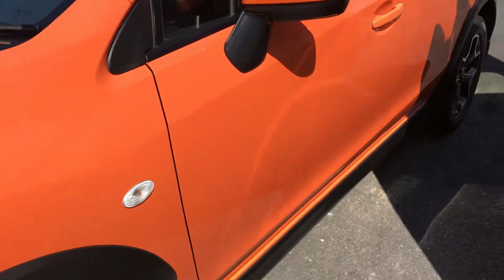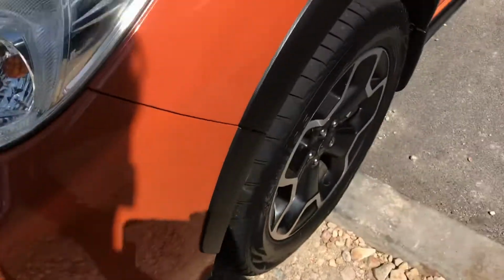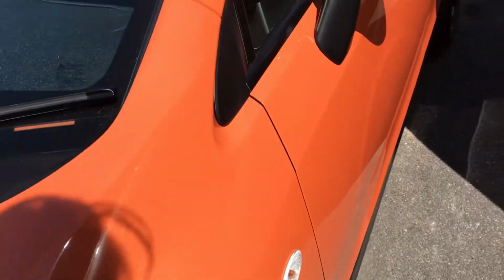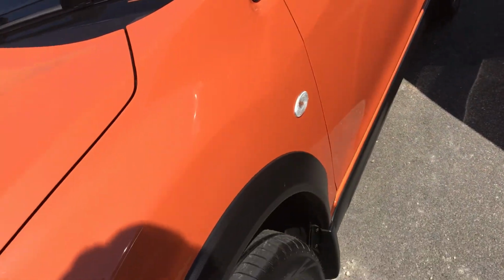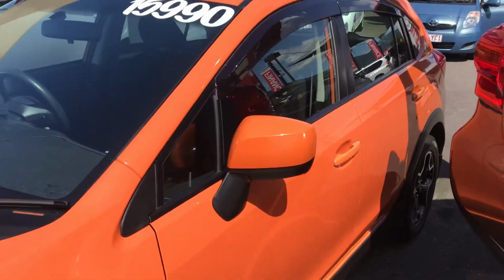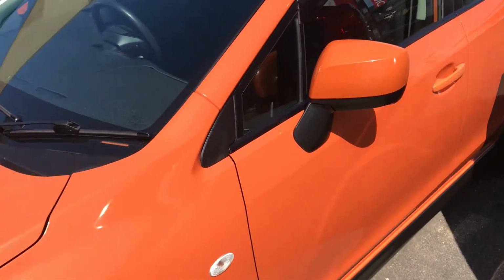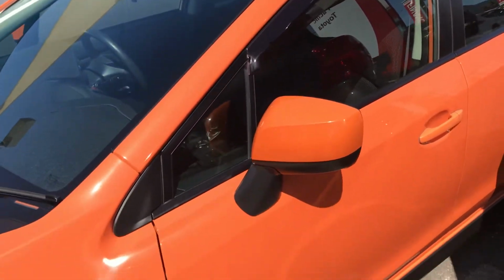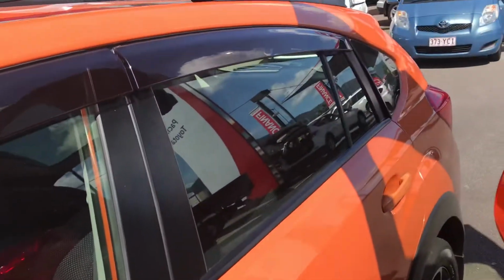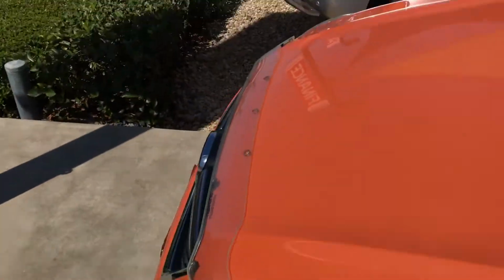And on the driver's door, again, another new tyre on the front, and your rear tyres are the same as well. If you ask me, the XVs are probably one of the best looking small SUVs. They've really done them well. They look sporty, they drive very nice. Yeah, when we get them, they just fly straight out the door.